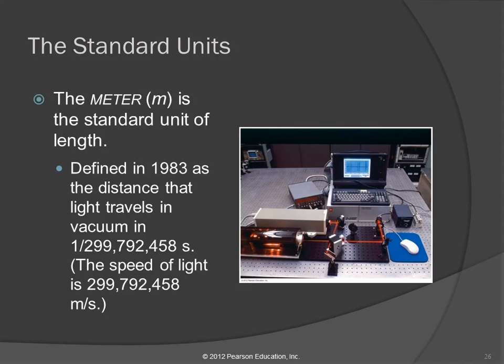And that's how they define the meter. It used to be the length of a bar of iridium or something, and they changed it now. It's defined in terms of the distance that light travels in a very short period of time. Now that's the meter.